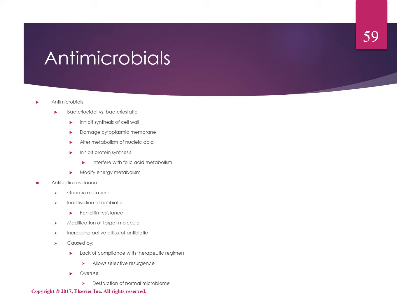The mechanisms of action of most antibiotics are: number one, it inhibits the synthesis of the cell wall. Two, it damages the cytoplasmic membrane. Three, it alters the metabolism of the nucleic acid. Four, it inhibits protein synthesis and interferes with the folic acid metabolism. Antibiotic resistance to a single antibiotic has rapidly progressed to multiple antibiotic resistance.